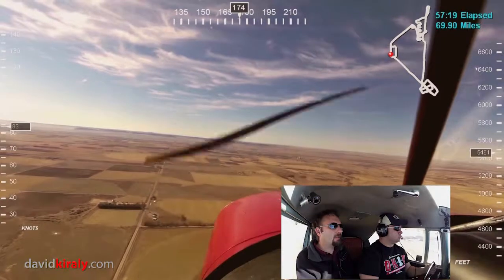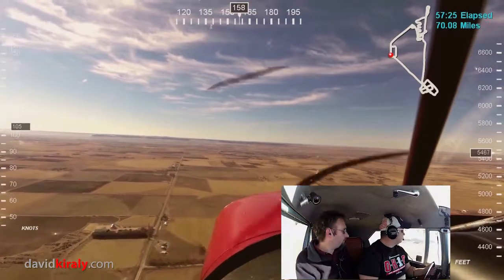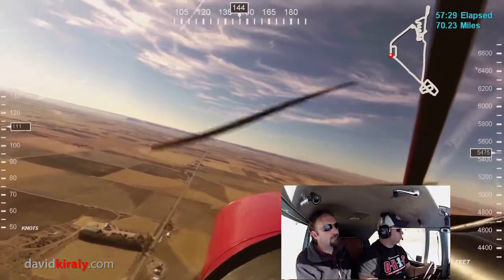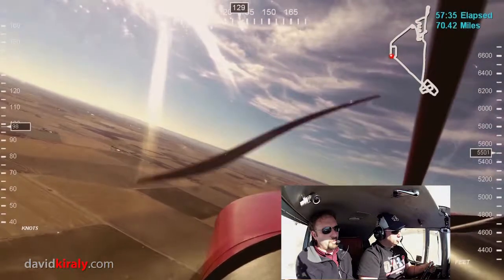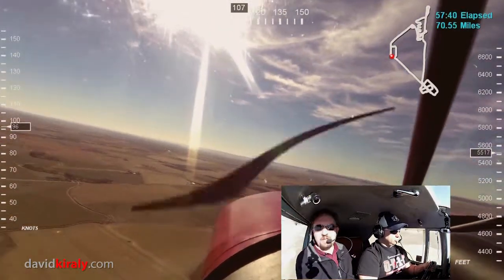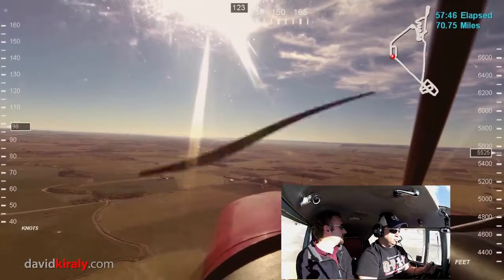There you go. Nice. Okay, good. Take me back to the airport. We'll do some practice stuff. Looks like it's going to be primarily normal landings today. Down low, even looking at the dust and stuff blowing around here, there's not much wind at all down low.